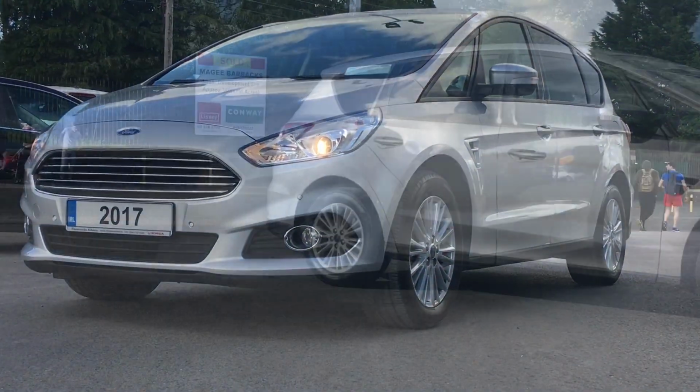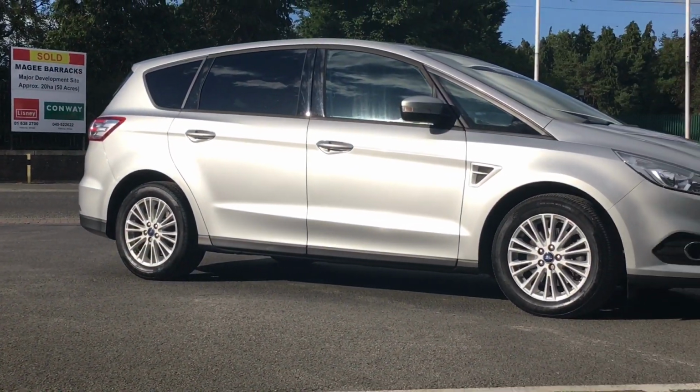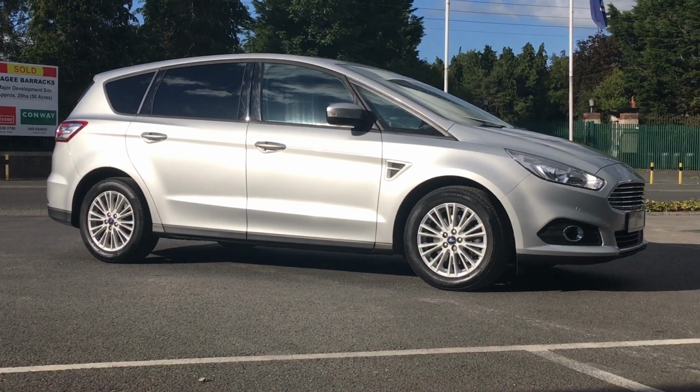We now have a 2017 Ford SMAX. This one is a ZETEC model and it's a 2-litre, but it is the 150 horsepower version.